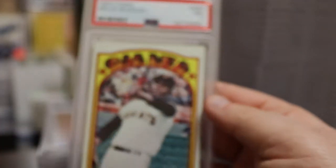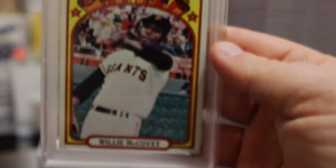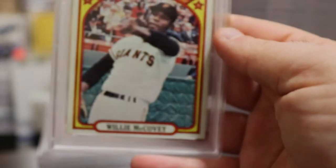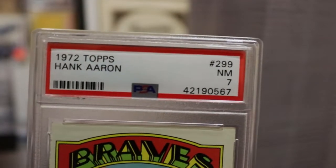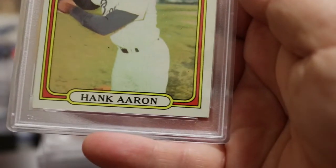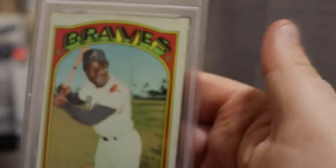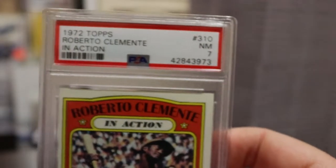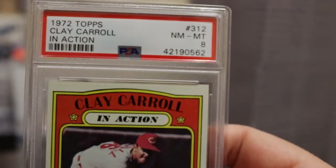Look at such a beautiful swing and a beautiful shot. Such a great card. This was always one of my favorite cards. Alright, Hank Aaron, Booyah, PSA 7. Another great card. And very, very well centered for the most part for 72 Topps. Aaron, another Clemente in action. Okay, Booyah, Clay Carroll, PSA 8.